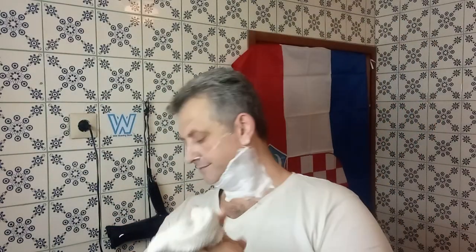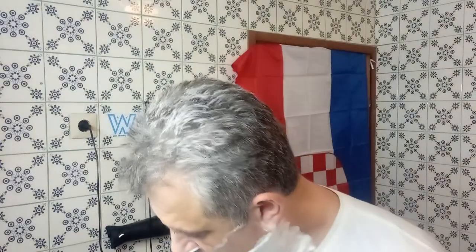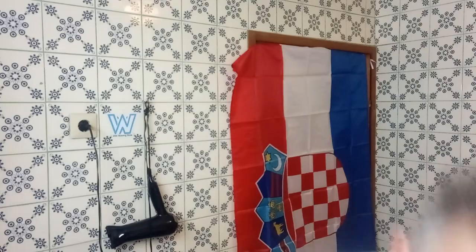Maybe you don't see it in this bowl, but I think I have lather for two shaves, for two shavers. It's really big, really great. Sorry, my towel is falling on the floor. So really great.